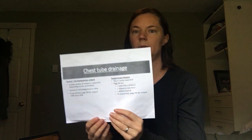Usually with serous drainage, just because your patient has a pleural effusion, it's not important. Like if a lot of drainage comes out, it's not necessarily a big deal. So for numbers, let's go over numbers here on sanguineous drainage output.